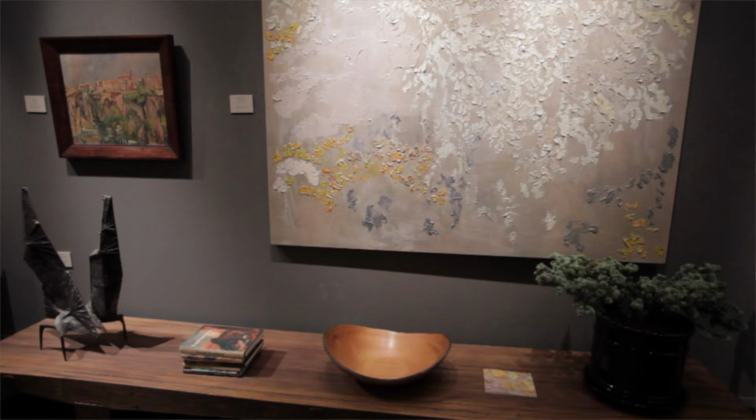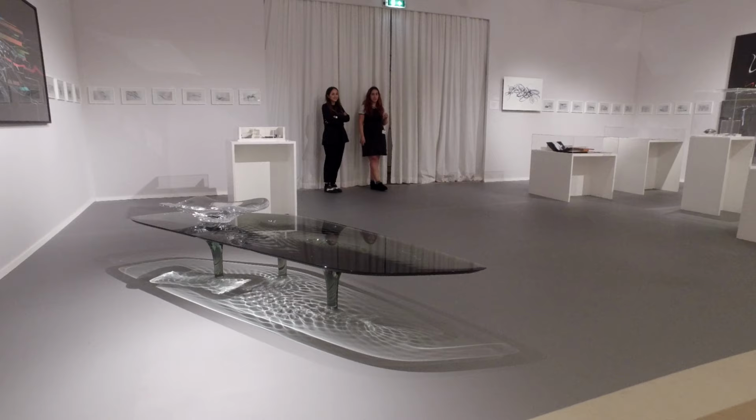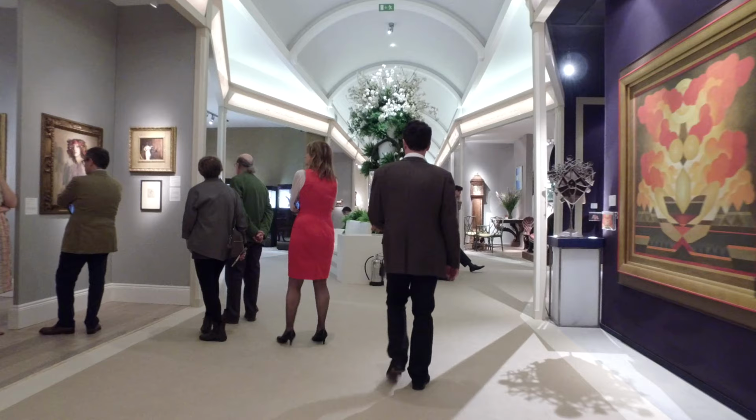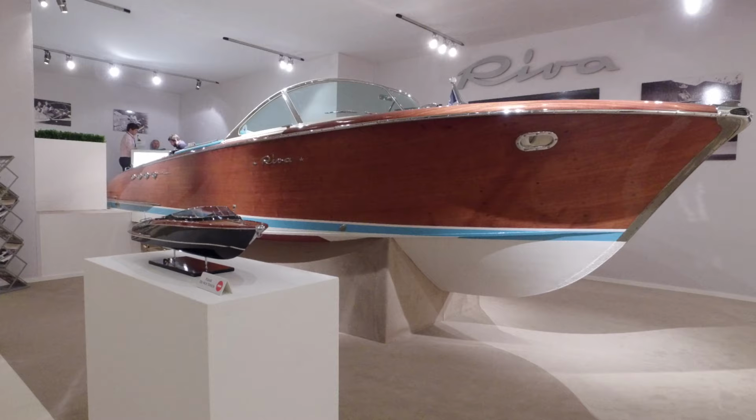Masterpiece is like nothing else, it's like no other show in the world. It's a collection of treasures of different kinds, not just paintings and sculpture that we deal in. Also, you can see jewellery, you can see antiques, you can see furniture, there's even a boat here for sale.